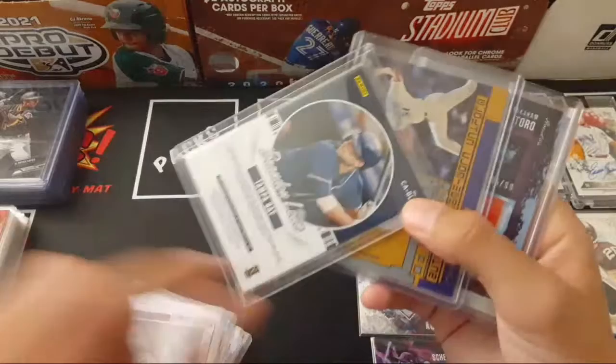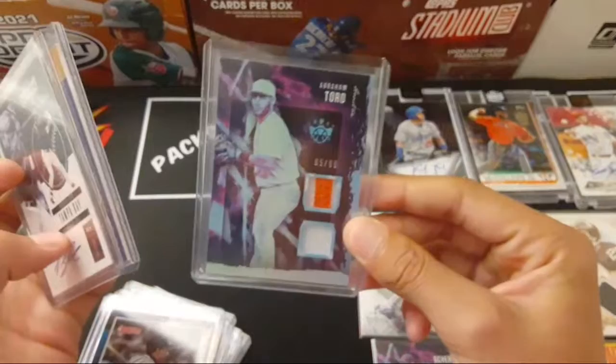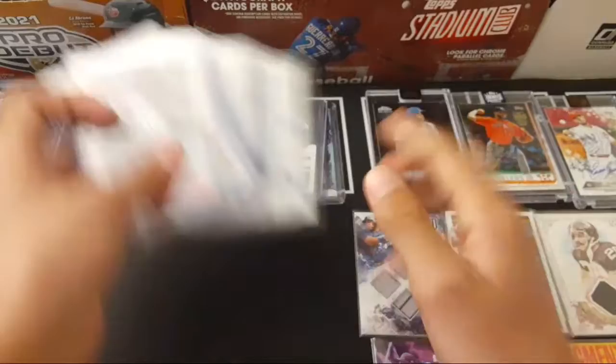A Randy Johnson 2001 Topps Reserve Game Used Relic. And an Abraham Toro 5 of 90 thick relic with that pinstripe patch. So those ones are individually priced. So just let me know what you guys are interested in.